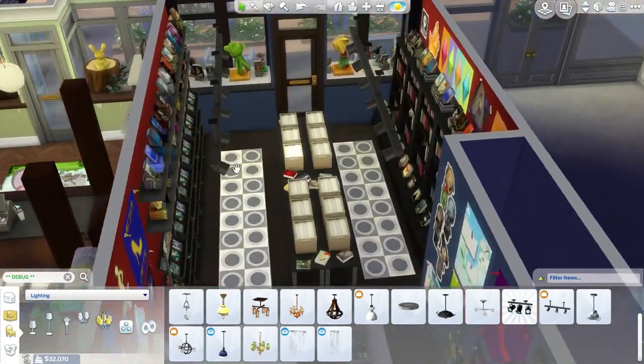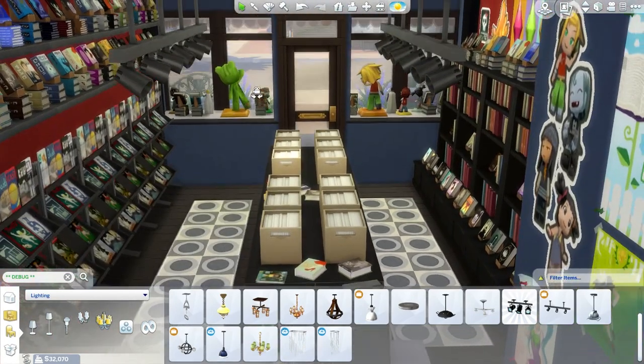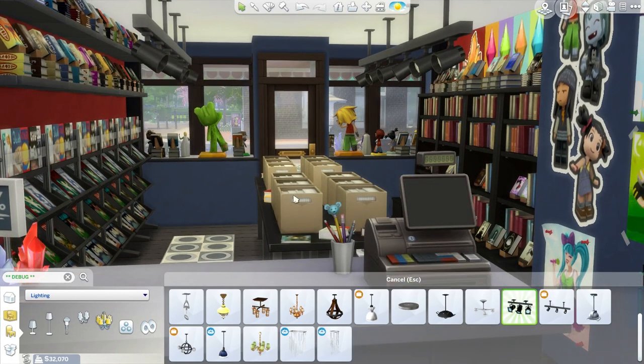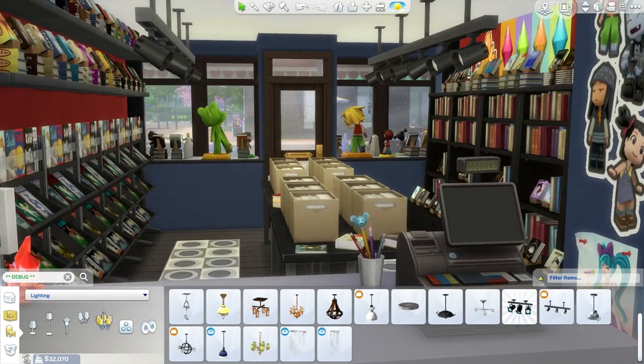And let's get a look-see at it with the track lights in. Okay, I think that looks a lot better. There's also these, but they're a little bit too large, so I'll just stick with these. One problem with these is that they do hang a little low. I just wish they were higher up.